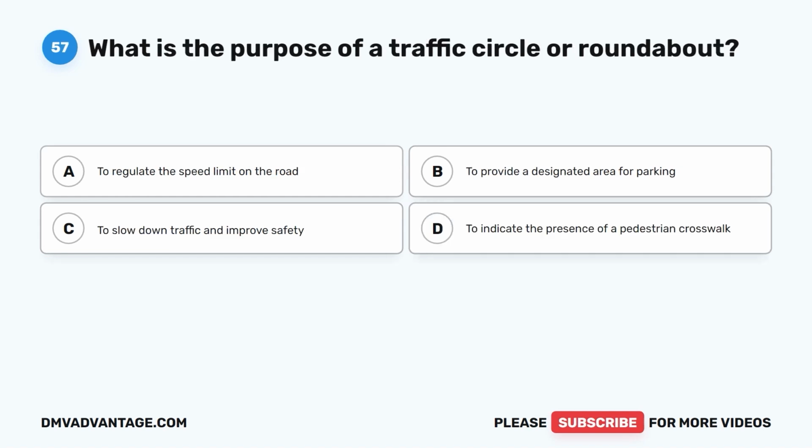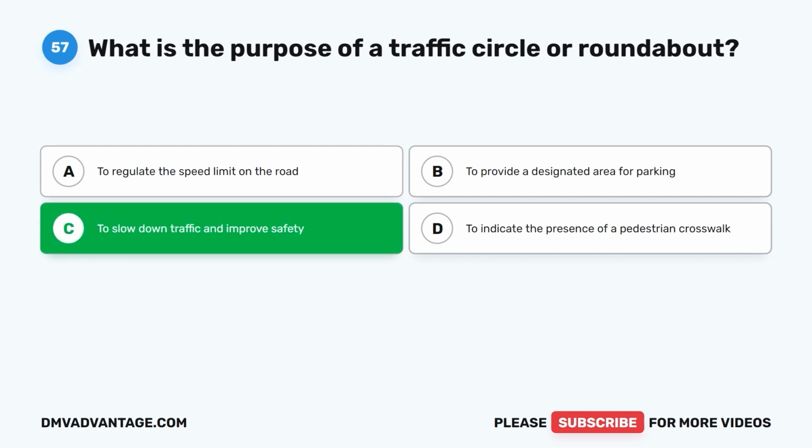Question 57. What is the purpose of a traffic circle or roundabout? A. To regulate the speed limit on the road. B. To provide a designated area for parking. C. To slow down traffic and improve safety. D. To indicate the presence of a pedestrian crosswalk. The correct answer is C. To slow down traffic and improve safety.